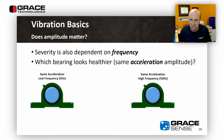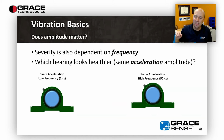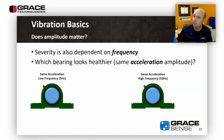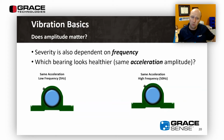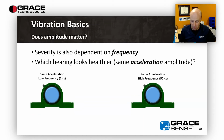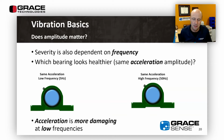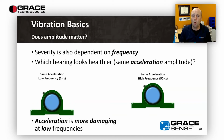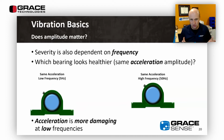In this case, we've got a high frequency application on the right that is clearly vibrating, but it's not vibrating that much. On the left, we have a low frequency application with an identical acceleration, and it is vibrating a lot. So this is actually the opposite of what we just saw with displacement. Acceleration is actually more damaging at low frequencies. So those two things are super important.